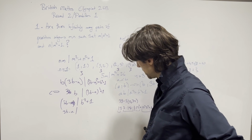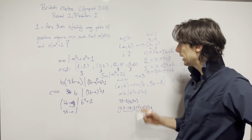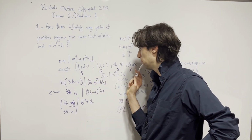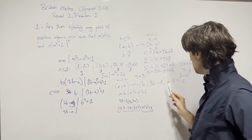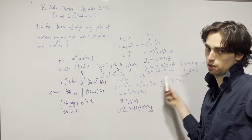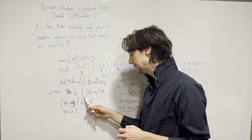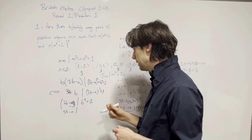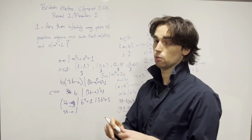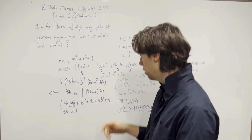So, how can we get to this? Okay, we can definitely have an argument here that none of these pairs will ever be divisible by 3, because if A and B are not divisible by 3, then this other pair isn't. So no pair is going to be divisible by 3. So if this divides this, then it also divides 3 times B squared plus 3. Why am I doing this? To get rid of the B squared.